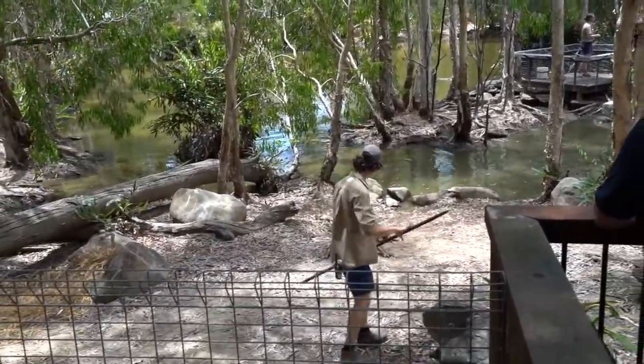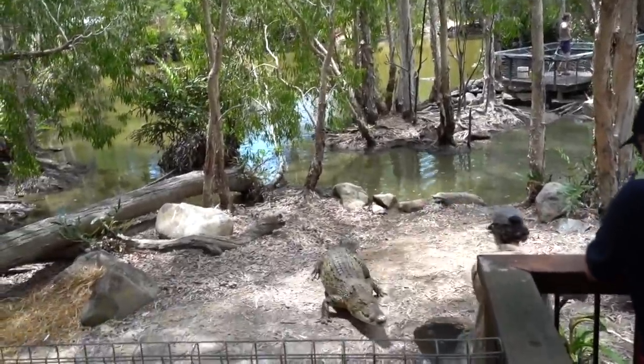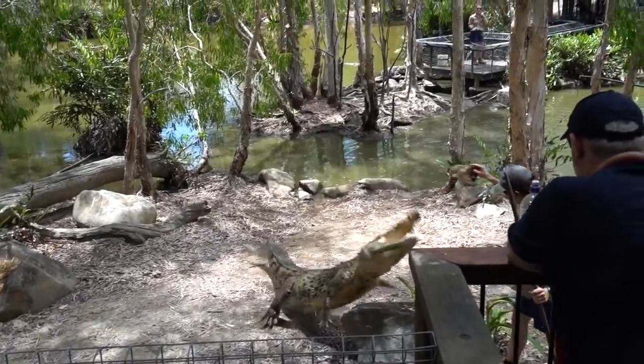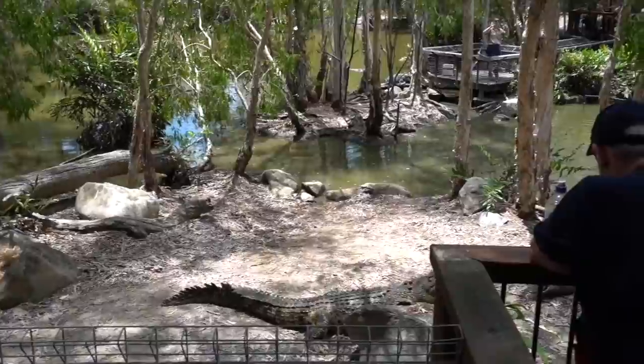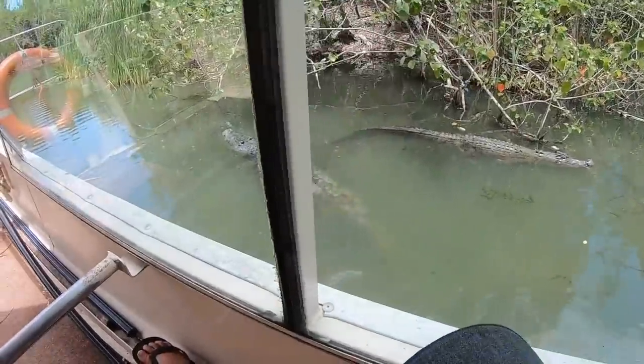They get right down there and they get them jumping out of the water eating dead chickens and fish and stuff. And then they've got their own boat. So they cruise around in this man-made creek, Hartley Creek, and you get to see the things jump out of the water right next to you. So, absolutely loved it. Dad, look, there's a castaway. Wow.